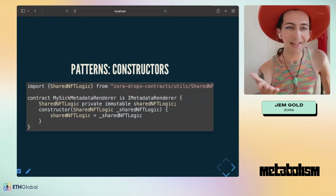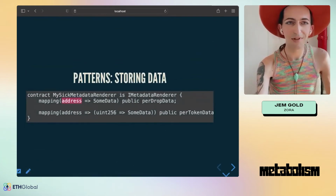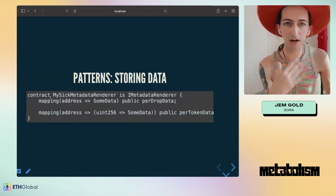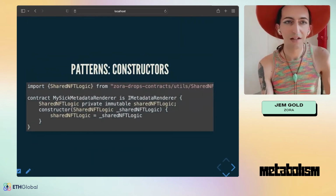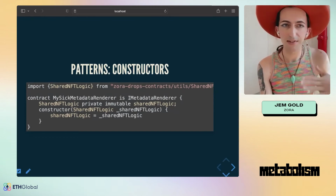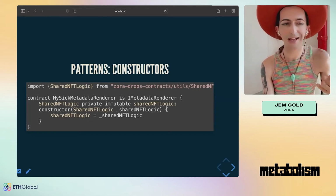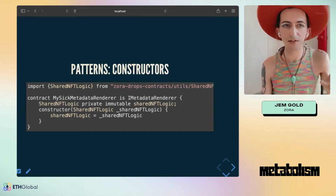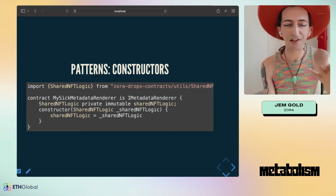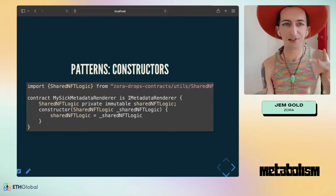So with that said, let's say you're making a music NFT metadata renderer. I hope someone does. Let's say you have some data that is useful to be stored on a per drop basis, but you also want data that can be initialized one time, just when the contract is deployed. This is something that we do. We have a library that you're free to use, or not use, called shared NFT logic, which has our JSON helpers and things like that. You're also free to use a constructor. You can pass that into the constructor, and you're free to use a constructor wherever you like. And this is at the global metadata renderer level.